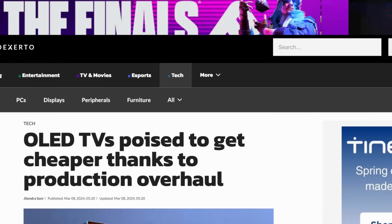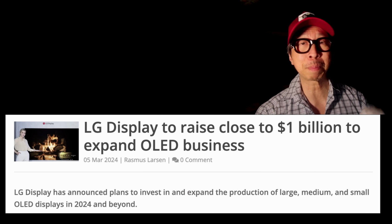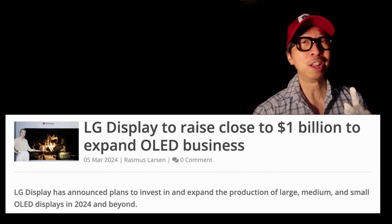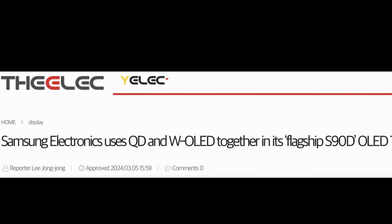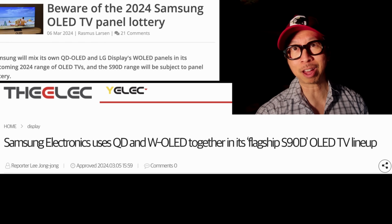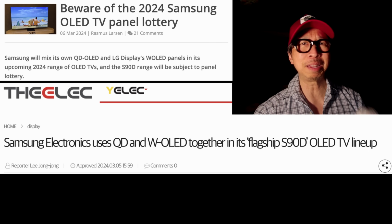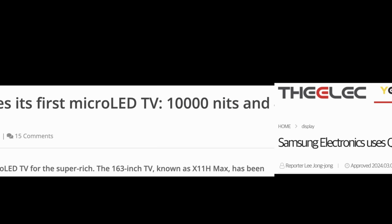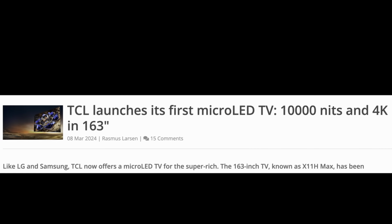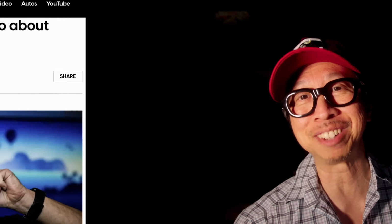Speaking of LG, OLED TVs are going to be cheaper as LG Display increases production capacity of its larger OLED TVs in response to the 100-inch LCD TV threat. You can also thank LG for the display lottery chaos that's going to hit the Samsung S90D because it mixes both QD-OLED and WOLED in the same sizes, and TCL is selling its first microLED TV at half the price of Samsung's microLED TV. We're going to talk about this 163-inch TV launching in China.